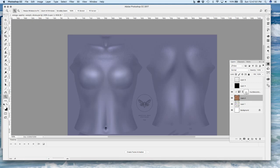Okay, so what I did to apply that adjustment layer only to my Starlight skin layer was I held down Alt and then clicked in between the two layers. What that does is it only applies your adjustment layer to that single layer. This is especially useful if you're adding some shading or darkening something, and I also think that this needs to be a little darker.